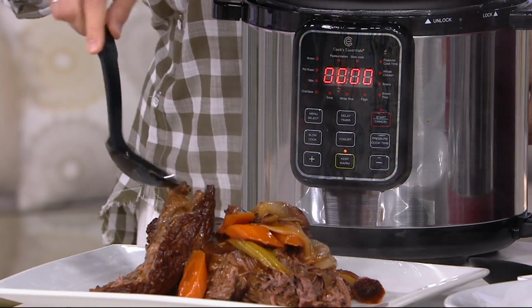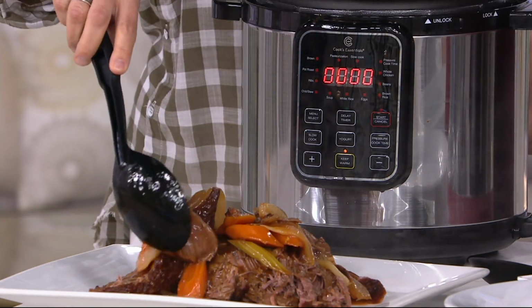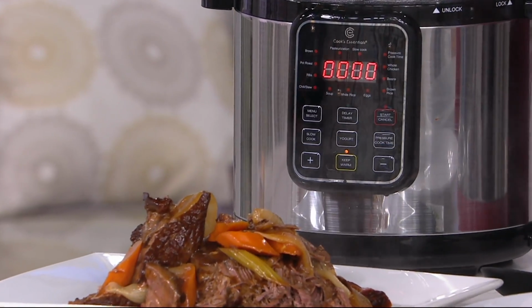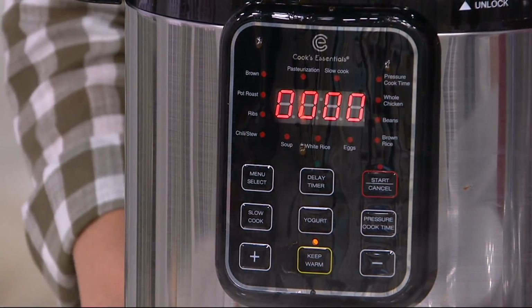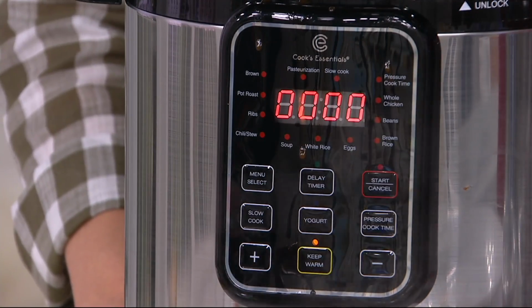Now, does this mean this is a bad pressure cooker and it hasn't sold well? Quite the contrary. It just means we're down to our final quantities. We can't get a reorder on this particular machine. So, in order to clear our inventory, we're going to take a top shelf item but bring it to you at a rock bottom price. But when it's gone for good, we'll have other pressure cookers from Cook's Essentials, but this model won't come back.